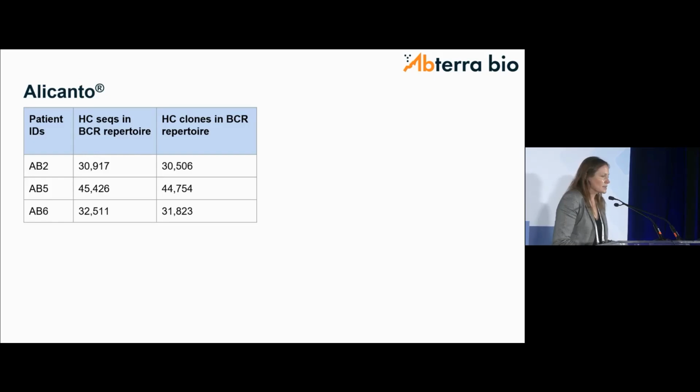So in this project, we did single cell sequencing. We had our 3 different patients. We sequenced all of those spike-specific B cells that we pulled out, and we found between 30 and 45,000 different paired antibody sequences from the B cells. When we collapse those into clones, we don't actually get a lot of collapse. The repertoire is quite sparse. We don't have a lot of antibodies that share the same CDR3, so it is quite a bit of diversity that we captured there.